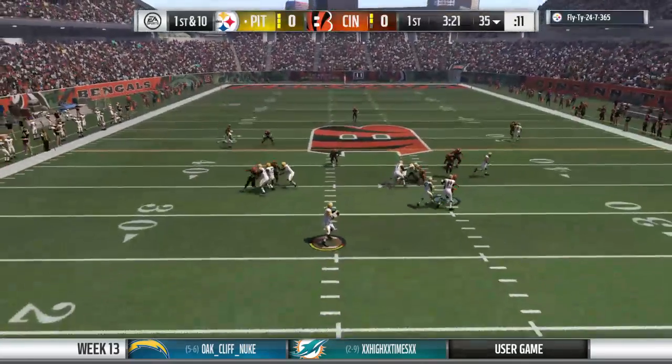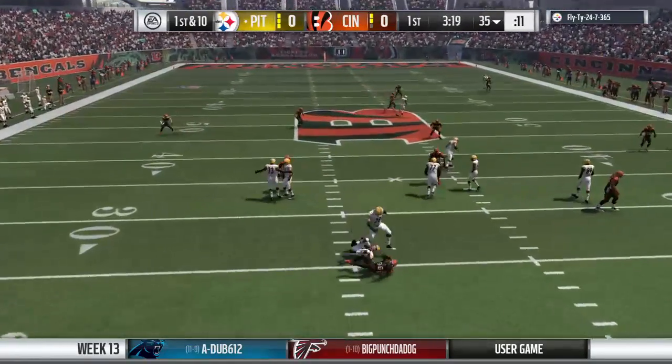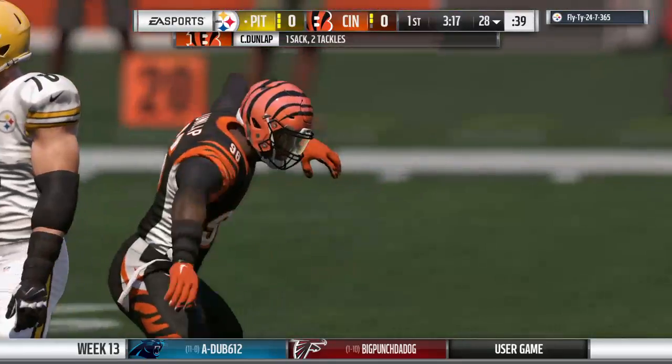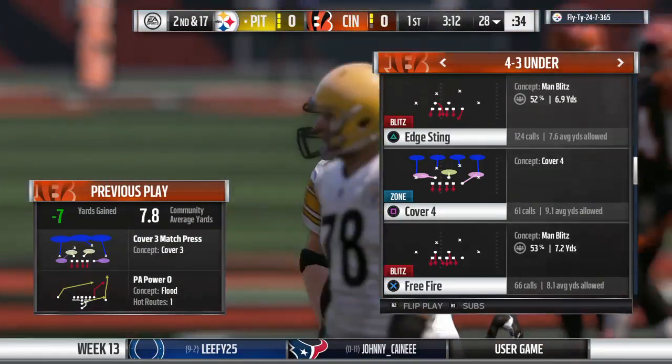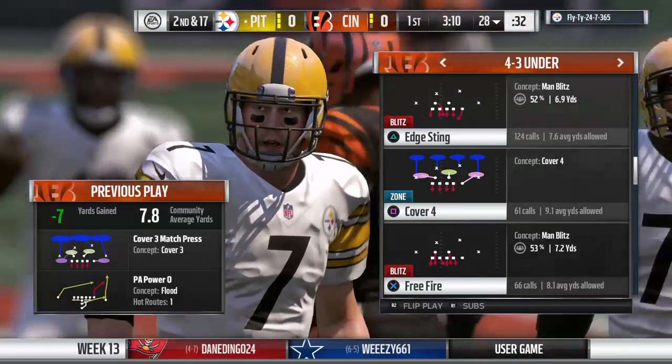They go play action here on first down. And no escaping this time as he'll go down. They got him for a sack. Carlos Dunlap in there to get him. And that's sack number 6 for him on the year.